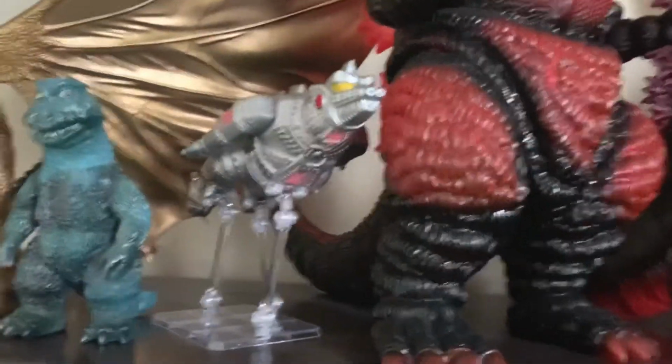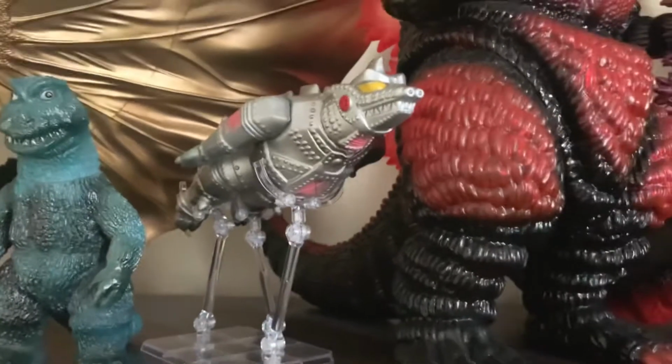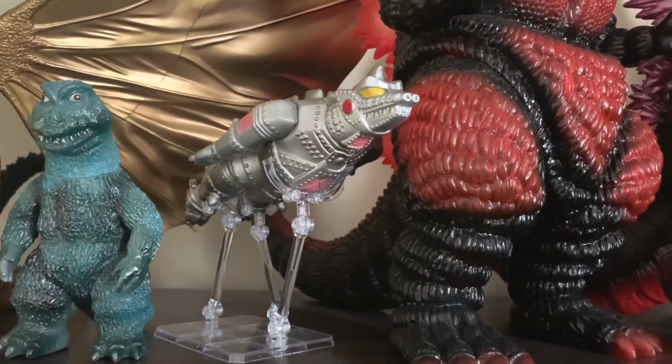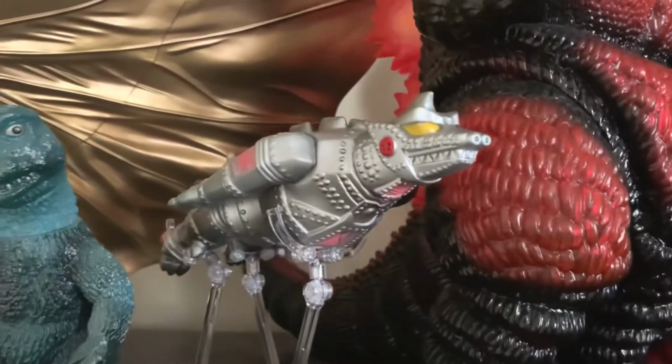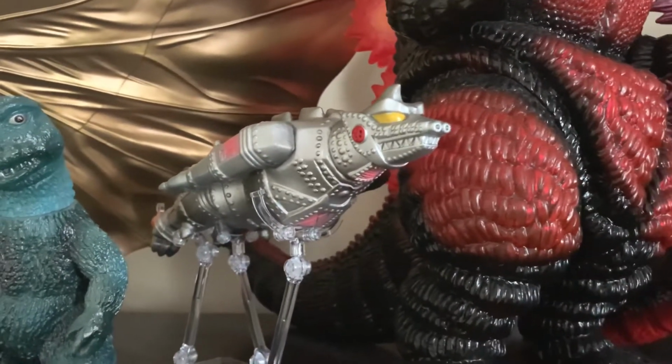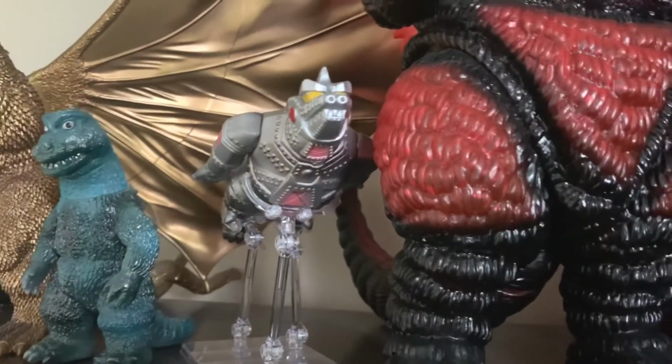This is by Marasan. I don't know what year this figure is, but it's a great little piece that was a Christmas gift for me this past Christmas, and it's a great sculpt. I just love the look of Flying Mechagodzilla, so I knew I wanted to get my hands on this. So I'm happy that I was able to get it, or be gifted it.